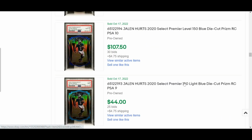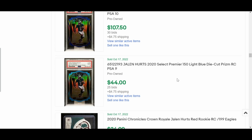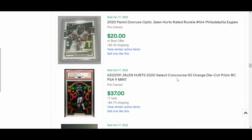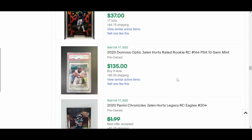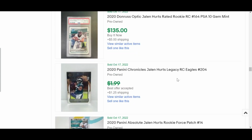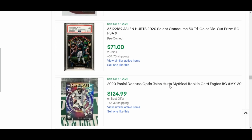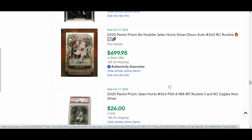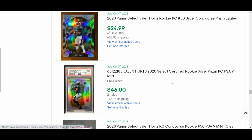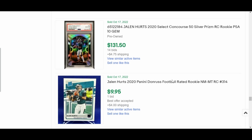If you type in 2020 Jalen Hurts on eBay and look at the sold data, you'll see everything across the line. There are thousands of Jalen Hurts transactions taking place on eBay in the last 24 hours. The more common raw stuff is still selling for pretty cheap. His base Optic PSA 10 is now close to his Prism. The Optic and the Prism are very neck and neck, right around $140. Autographed Silver Disco Prism, $700. The raw base Prism and base Optics are still around $20.